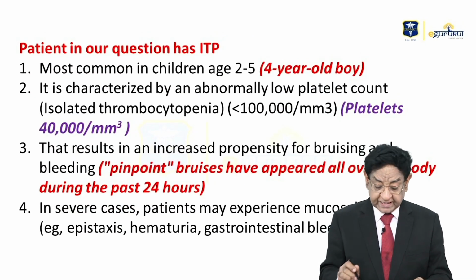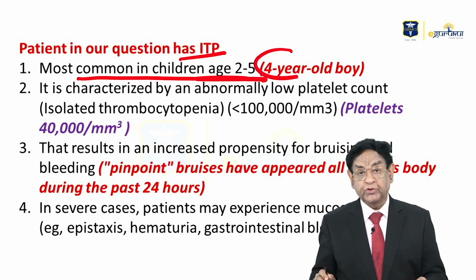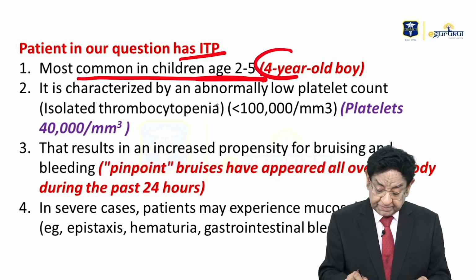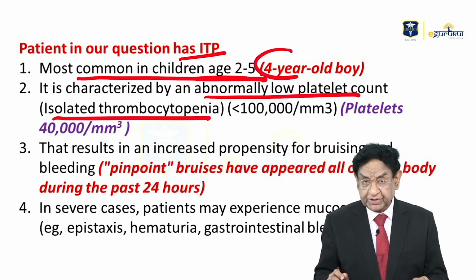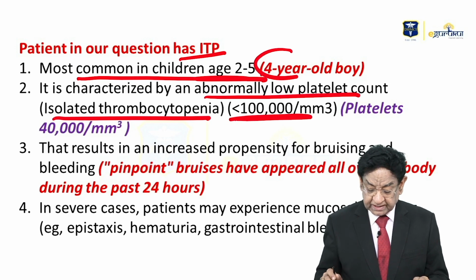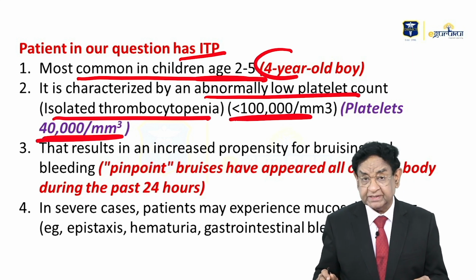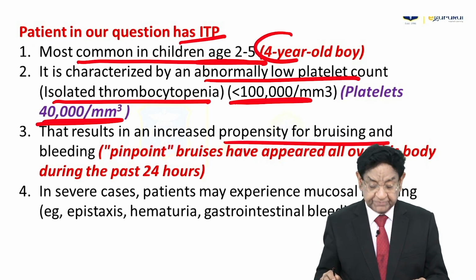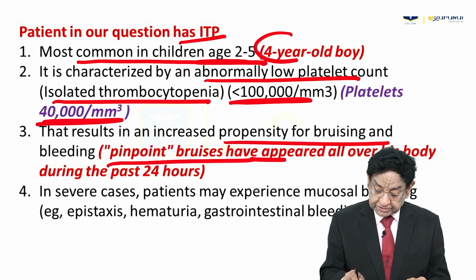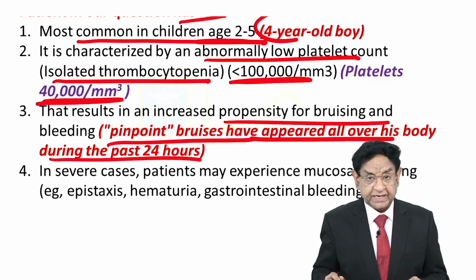Okay. Now, the patient in our question has ITP. How can we say? The most common age is 2 to 5 years. Our patient is a 4-year-old boy. It's characterized by a low platelet count, like in our case, isolated thrombocytopenia is there. We usually call it thrombocytopenia when the platelet count is less than 100,000 per cubic millimeter. Our patient has a count of 40,000 per cubic millimeter. That means thrombocytopenia is there. And this is due to this reason, increased tendency for bruising and bleeding. Like our patient has pinpoint bruises that have appeared all over the body in the last 24 hours, and for this reason only the mother brought the child to you.